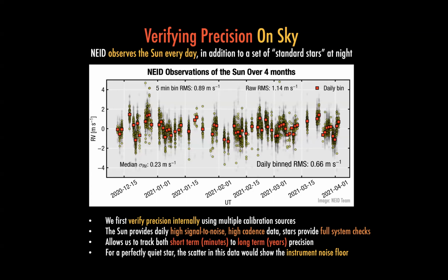Once we have individual radial velocity measurements, the next challenge is to look at our radial velocity behavior over time. And so something that all of these instruments do is to verify their precision on sky. One of the targets that NEID uses for this is the sun, and NEID looks at the sun every day. The sun is a very interesting target because it provides this homogeneous, high signal to noise, predictable data set every day that allows for both calibration of the instrument and a rather interesting data set in its own right in terms of stellar activity. But also, because it's so high signal to noise, the exposures are pretty short. And so this allows us to track short-term variability on the order of minutes, as well as long-term variability on the orders of months to years.